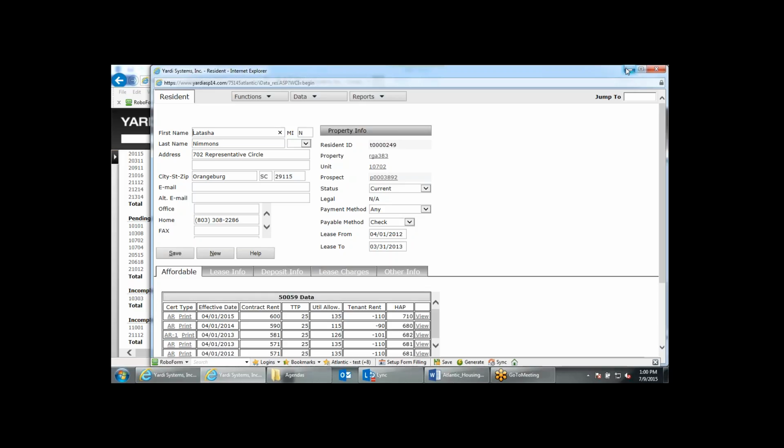So HUD does the same thing, but with contract rents, which is much like market rents, and utility allowances because of inflation, so on and so forth. Those numbers will need to go up as well. So that's what the gross rent change is in effect doing. It's notifying us of those changes for the year.